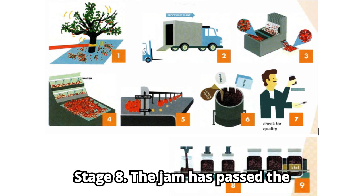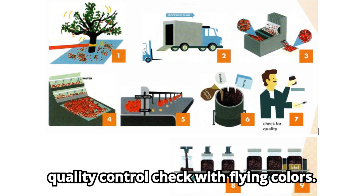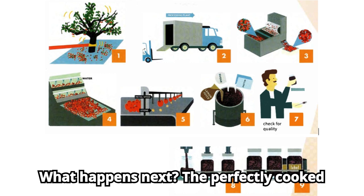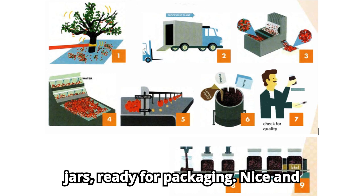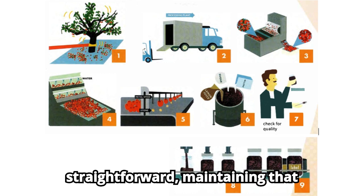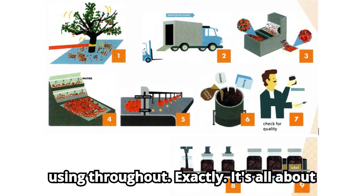We're almost there. Stage 8. The jam has passed the quality control check with flying colors. What happens next? The perfectly cooked jam is then poured into sterilized glass jars ready for packaging. Nice and straightforward, maintaining that consistent passive voice we've been using throughout.